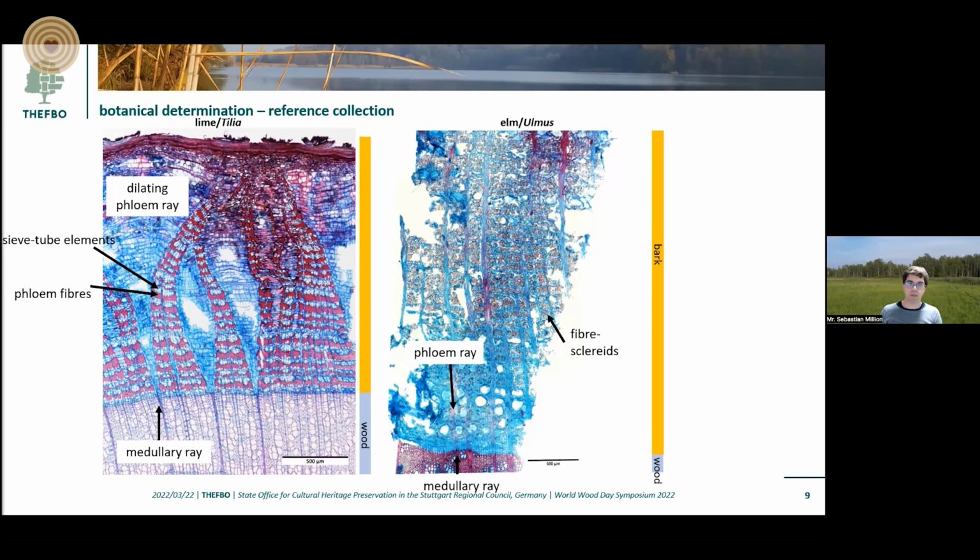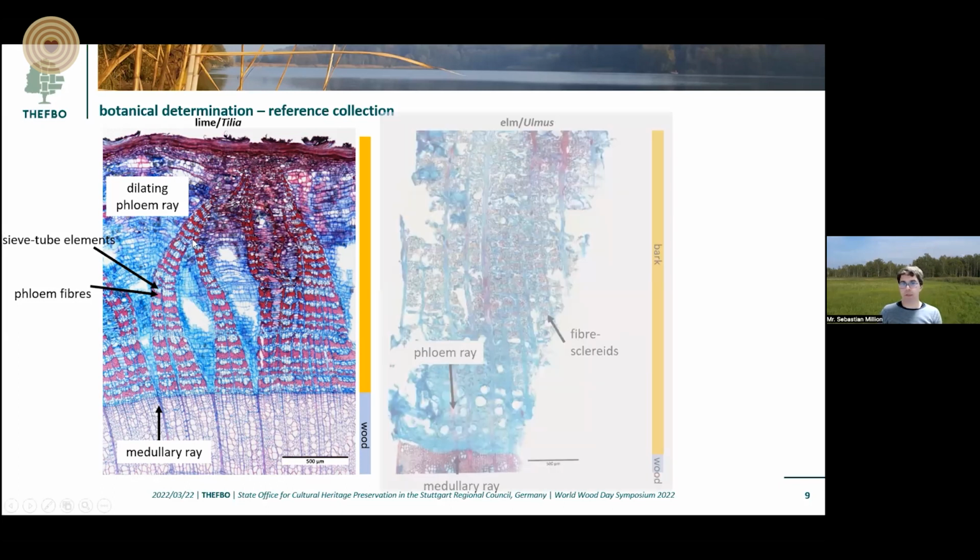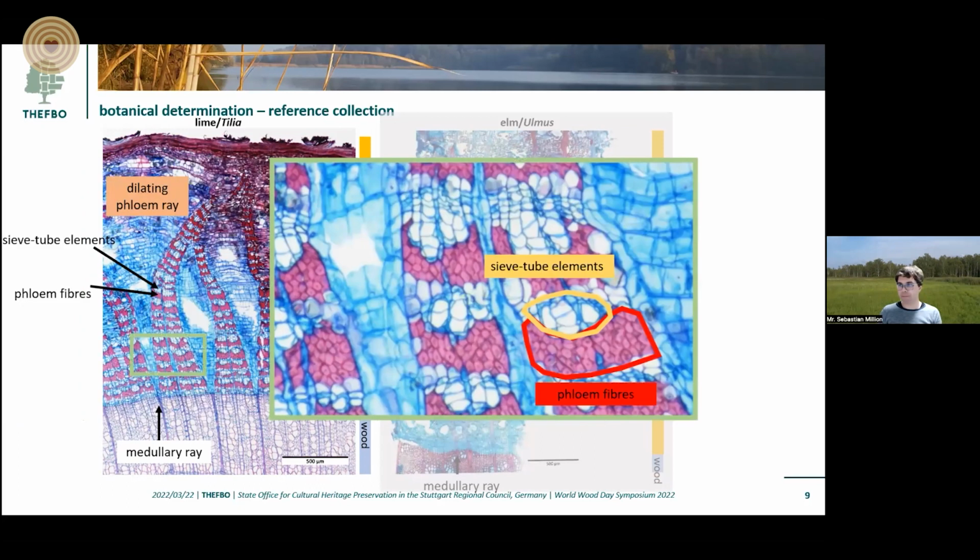The two cross sections appear different. Now concentrating on the lime. Lime on the left has two typical patterns that are in combination of diagnostic value for lime in Middle Europe. One is the dilatation of the phloem rays. And the second is the arrangement of the phloem fibers with the sieve tube elements.